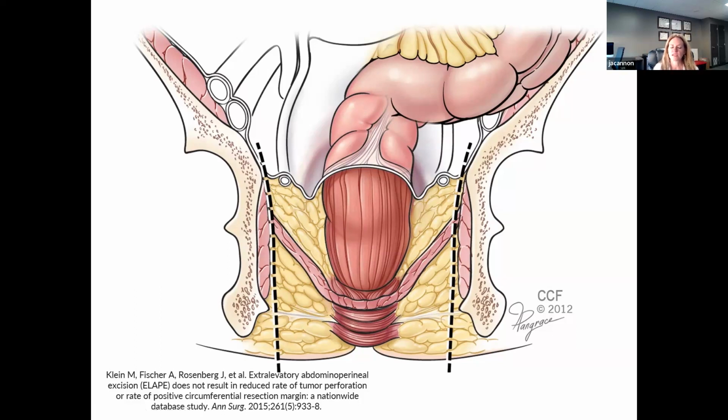The idea behind that was that it prevents any coning in on the rectum, with the hope that that would decrease your rates of local recurrence and your rates of tumor perforation. However, I will say that if there's no tumor in this area, there's really no reason to sacrifice good healthy levators. The less levator that you have left, the higher your incidence of wound complications is going to be, because that is healthy, well-perfused skeletal muscle that can help that area heal and help fill some of that space.